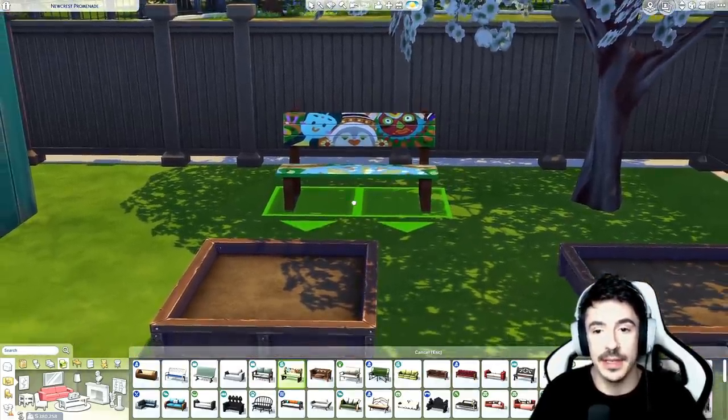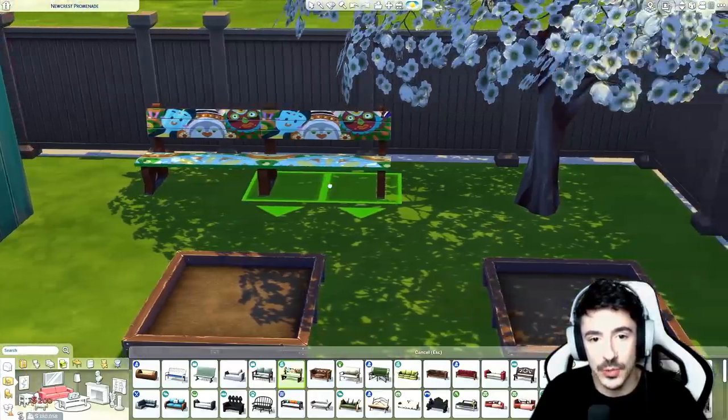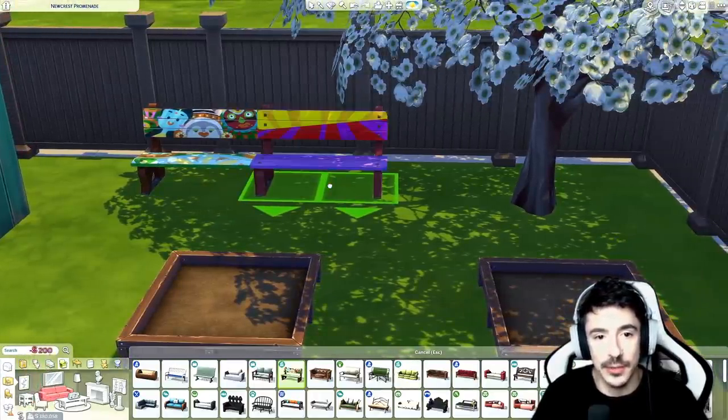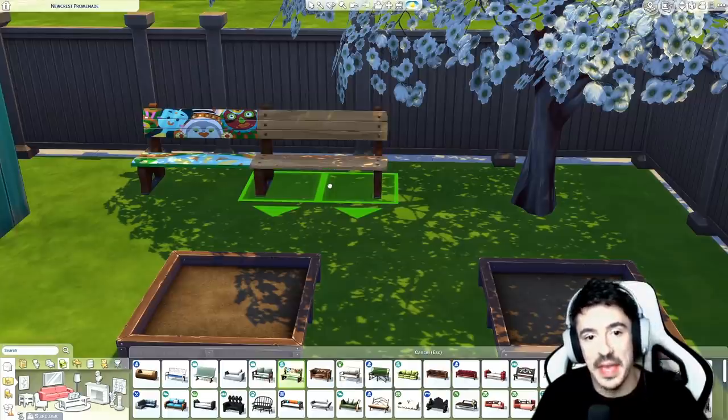This game of city living. We're going to do a few of these, I think. Such a cute little bench. We'll do them in all different colors as well, but we'll keep them bright, but still fitting in with the aesthetics.